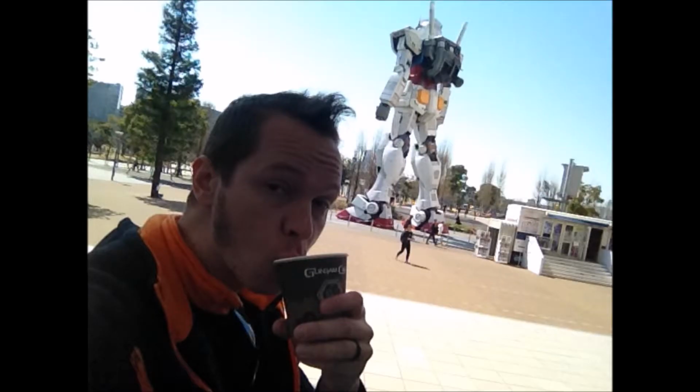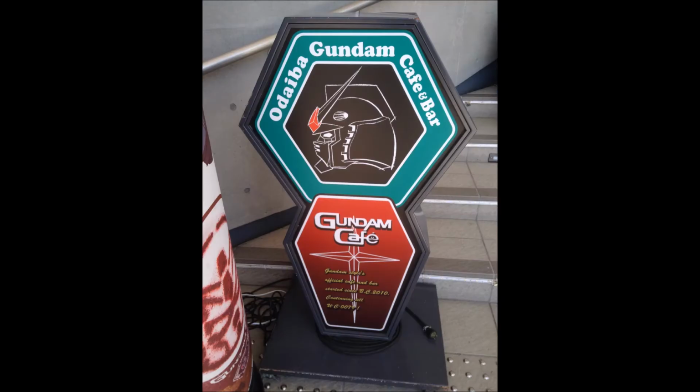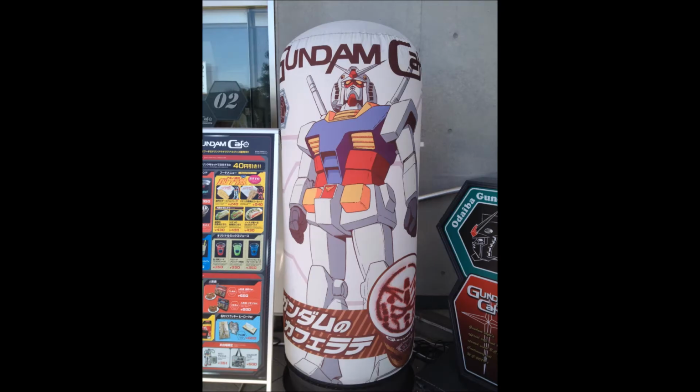And that's me on the steps next to the cafe, and that's the little model shop and the Gundam behind. It was so big and so awesome. And then there's another shot of the sign. Yeah, we spent quite a bit of time there. There were gashapon in front of the Gundam Cafe as well as next to the statue.